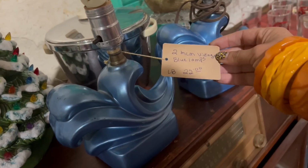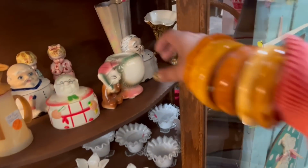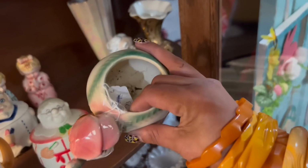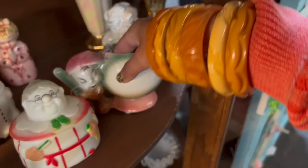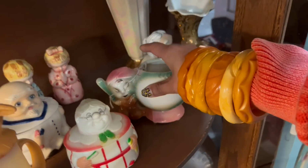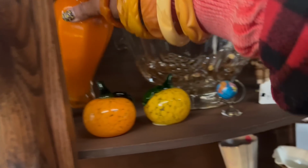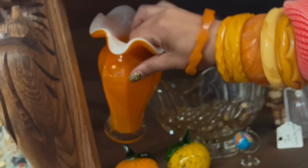How cool. Some really fun stuff in this case. Of course, I noticed this little baseball guy. That's great. How much is it? Just out of curiosity. I know I keep saying sports stuff doesn't do well for me. $10 firm. This orange vase is interesting. $15. Think it's contemporary though.